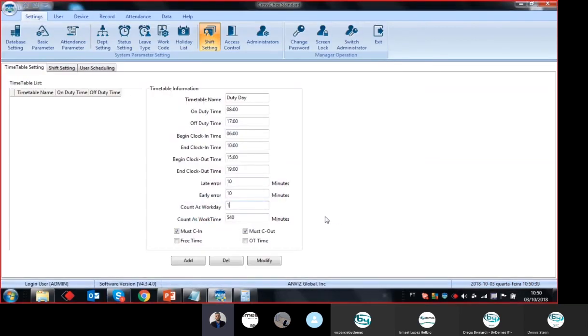Count as workday. This is important too, especially if I have more than one shift per day. Some companies do this. One shift, for example, in the morning, the lunch break, and one shift in the afternoon. The main point is, if I have more than one shift per day, the total between them needs to be 1. In this case, only one shift for my whole day, it's counted as 1. But if there were 2, we could put 0.5 for the morning shift and 0.5 for the afternoon shift. Both together need to be 1 for my report to get it correctly, okay?